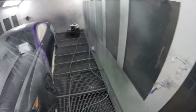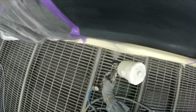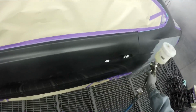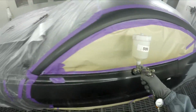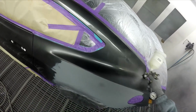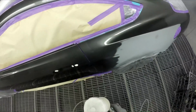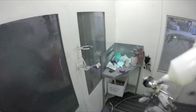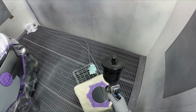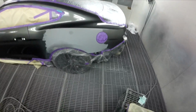Rightio. So I'm going to start off with the 599. That's just going to fill in the cracked scratches and help the blend. Those who've been watching me for a while will probably know that I used to spray this after my second coat. These days I've gone back to the original way I was taught to spray, which was to put it down first and then put your base coat down after, like you see me doing here. But then I had a paint rep from Glasurit come in and tell me to do it the other way, and it worked well for me for years. I've just gone back to this way and it's been working. They both work at the end of the day.